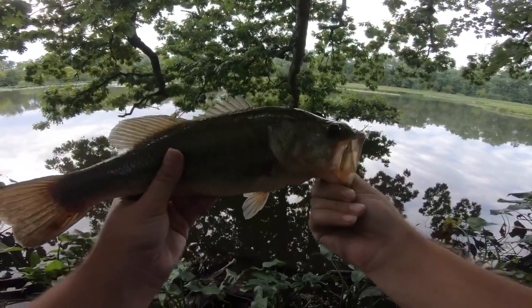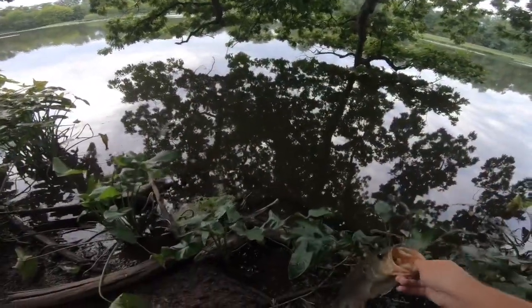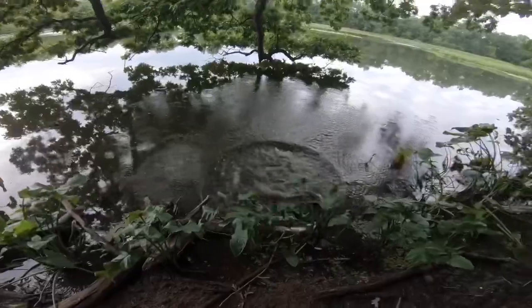Boom. That gets me hype. Let's go, guys. Beautiful largemouth. Let's get the release on her. See you, girl.